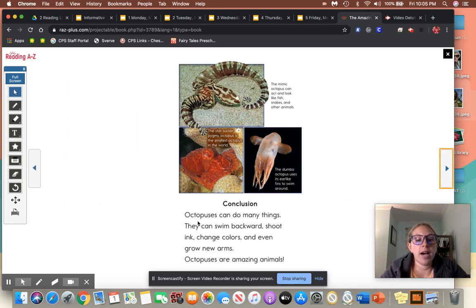Conclusion. Octopuses can do many things. They can swim backward, shoot ink, change colors, and even grow new arms. Octopuses are amazing animals. The mimic octopus can act and look like fish, snakes, and other animals. The starsucker pygmy octopus is the smallest octopus in the world, and the Dumbo octopus uses its ear-like fins to swim around. How fun!